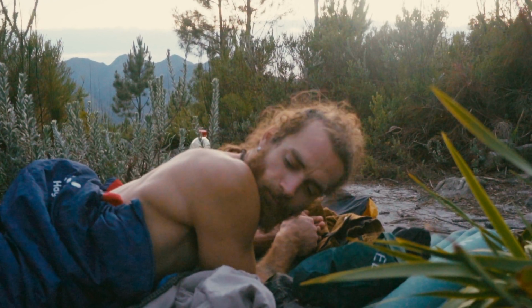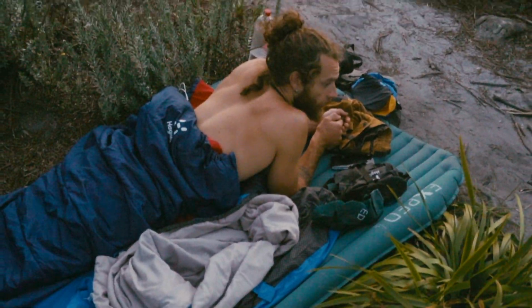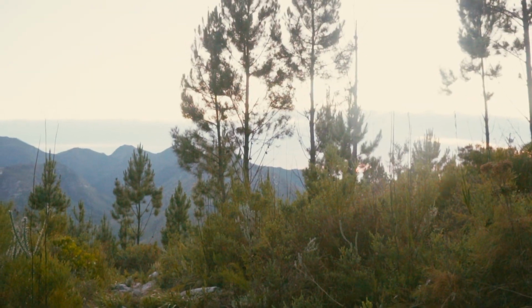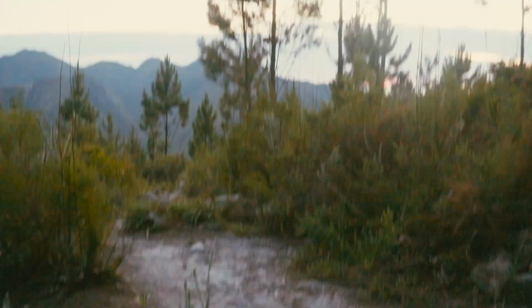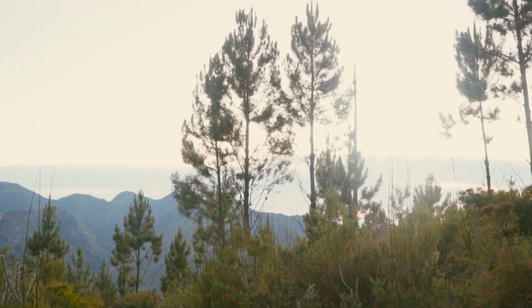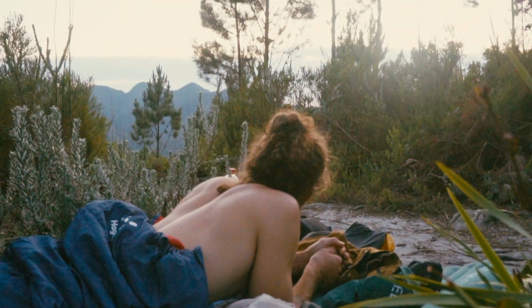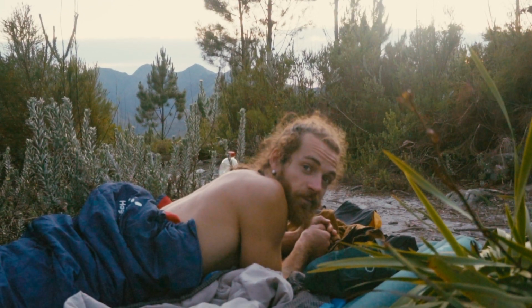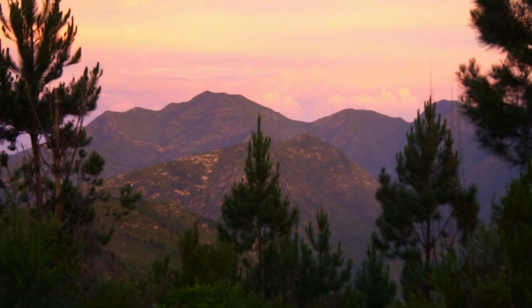Good morning. This is where we woke up today. Chaos. Yeah, 5 o'clock. We had an alarm so that we can go up and start hiking as early as possible. So we just watched the sunset here. It's called sunrise. We watched the sunrise.